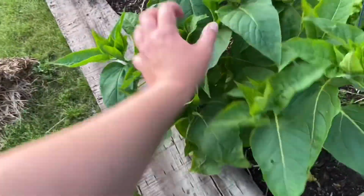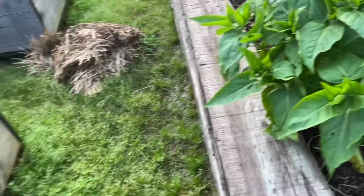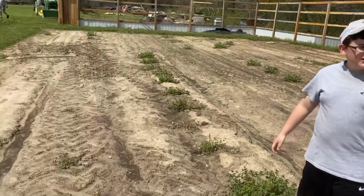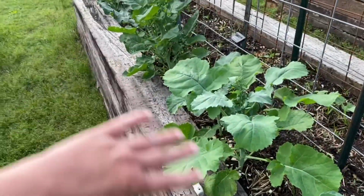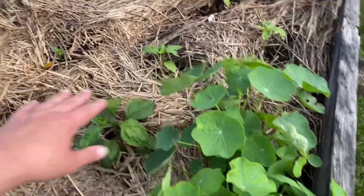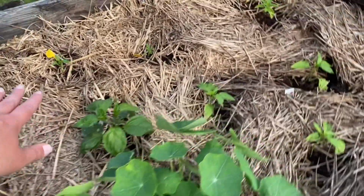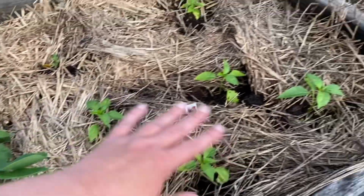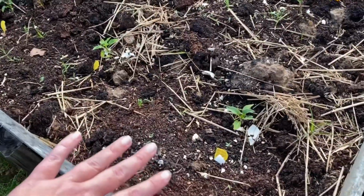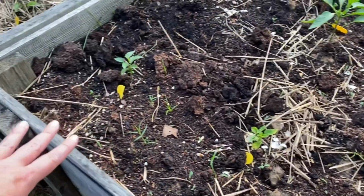This is just some volunteer flowers that come from last year. Got 2 Aunt Molly's ground cherries, and these are all Nebraskas that need pulled out. It is starting to rain, so I'm gonna have to speed this up. We've got some nasturtiums here in the raised bed, all kinds of peppers, just all kinds. Jalapenos, paprika peppers. We've got sugar rush, orange horizon bell peppers, notapinos.